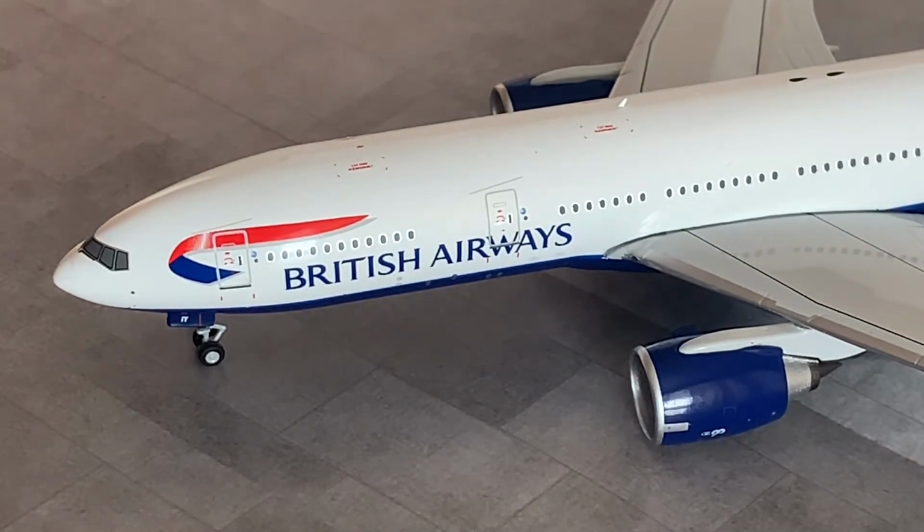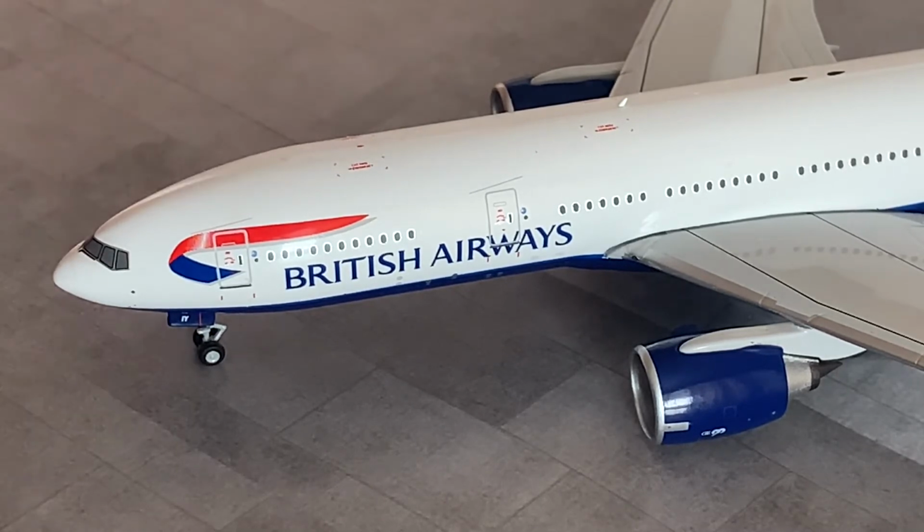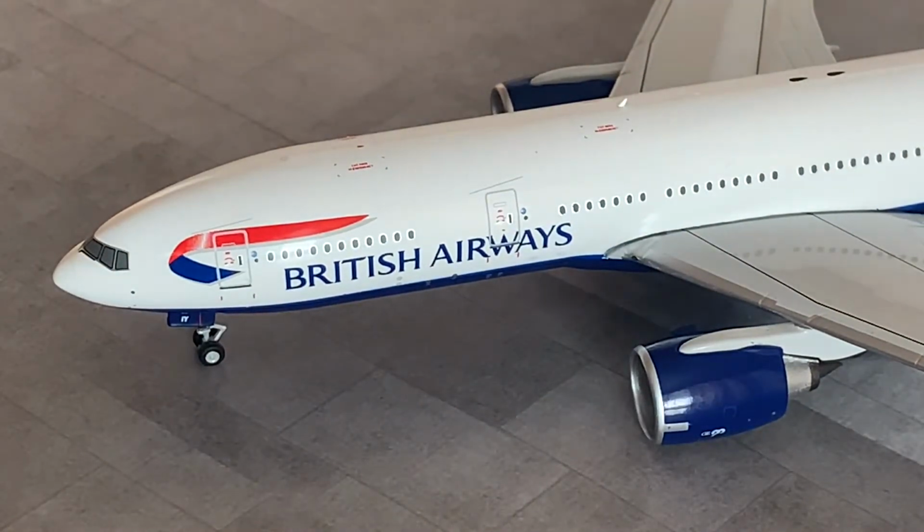Of course, this is the L2 boarding door that is mainly used for the economy and premium economy passengers. That is assuming that there are those two separate classes on board this aircraft. Of course, there would be an economy class. Not too sure if there's a premium economy.